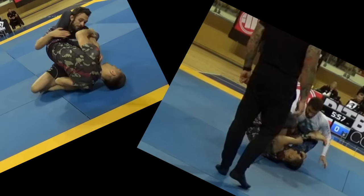And like we've talked about many times on this channel, if you're on the underhook side and they have a high ball ride, then it should be relatively easy for you to turtle. And that's what Jozef does, and he's able to shake Mateusz off.